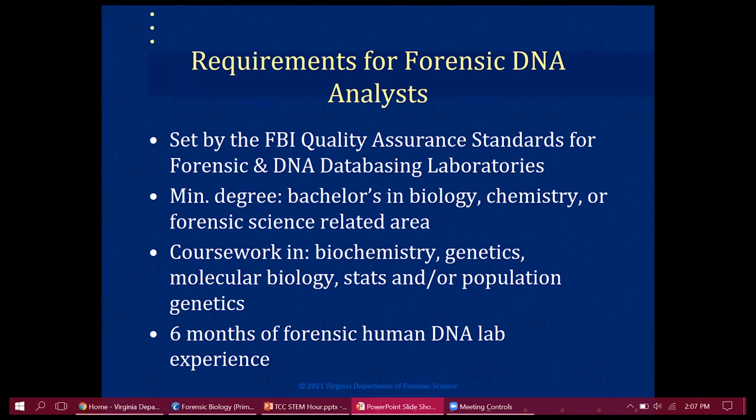Individuals must have a minimum degree of a bachelor's in biology, chemistry, or a forensic science related area. They're required to have, I believe it's 9 credit hours of coursework in biochemistry, genetics, molecular biology, as well as stats and/or population genetics. And they must have 6 months of forensic human DNA laboratory experience. So an internship would enable you to meet that requirement.